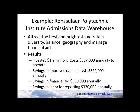The cost annually to operate the system would be $537,000. The savings that they got by improved data analysis was $820,000 annually. Savings in financial aid and awarding financial aid in a better way was $500,000 annually. I guess that means students got less financial aid, so how could that be better? And their savings in labor for reporting was $320,000 annually.